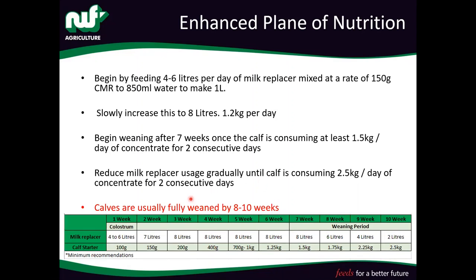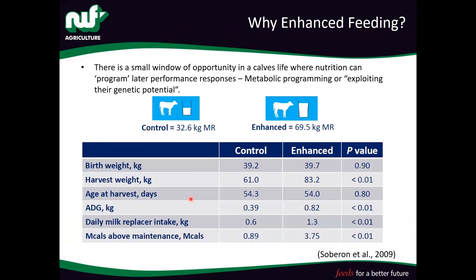So this one will start them on 4 to 6 litres. They'll be up to 8 litres by the start of week 3, but the weaning KPIs are the same. 1.5 kilos of concentrate at least before we start weaning, with a 2-3 week weaning period, and then they're weaned by 10 weeks. So why are we bothered about enhanced feeding?